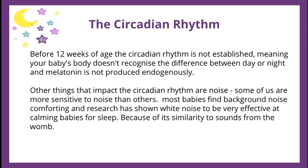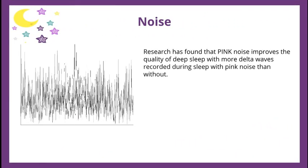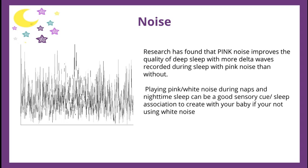Research has shown that white noise can be very effective at calming babies for sleep because of its similarity to sounds from the womb. So, researchers found that pink noise, which is another form of white noise, improves the quality of deep sleep, with more delta waves recorded during sleep, with pink noise playing throughout than children who sleep without any noise at all throughout. So playing pink and white noise during naps and nighttime sleep can not only be a good sensory cue, but it can also help to improve the quality of sleep that your babies get.